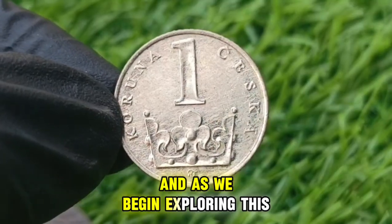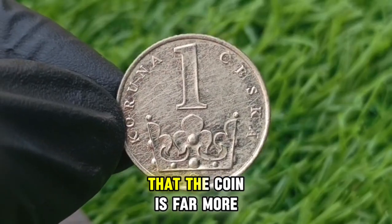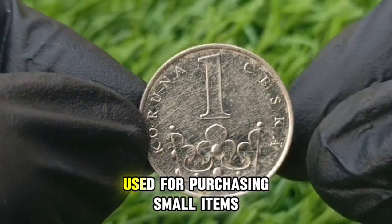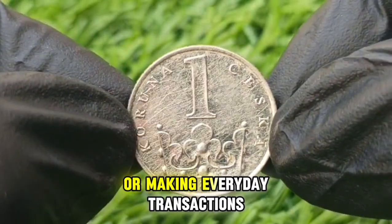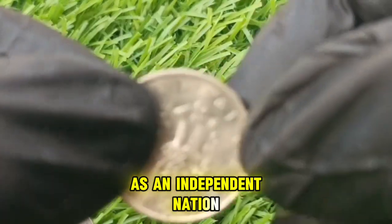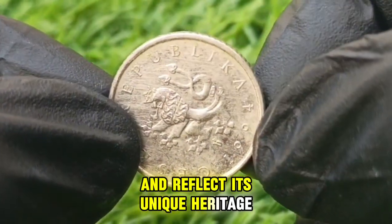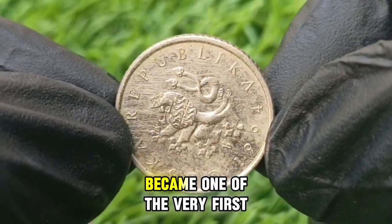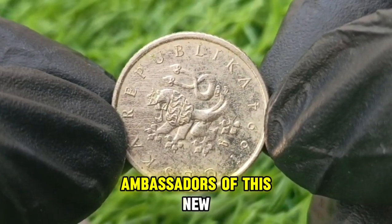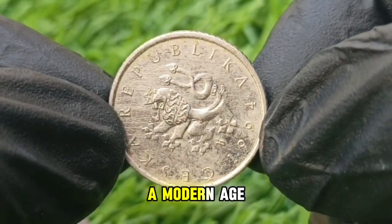And as we begin exploring this remarkable piece of currency, it becomes instantly clear that the coin is far more than just a metal disc used for purchasing small items or making everyday transactions, because the moment the Czech Republic emerged as an independent nation, it needed a currency that would both stabilize its economy and reflect its unique heritage. And the 1 Koruna coin became one of the very first ambassadors of this new national identity, carrying forward centuries of symbolism into a modern age.